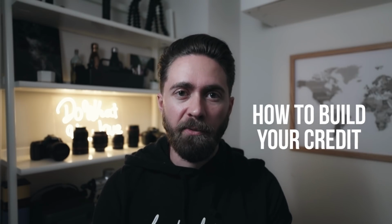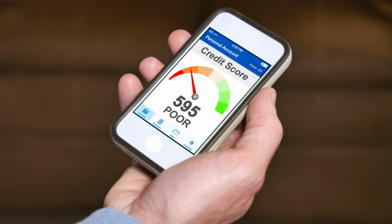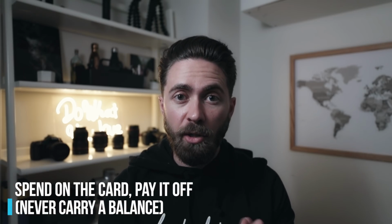But to kick things off, let's talk about how to build your credit score fast. To get approved for these top credit cards, you're going to need to bump up your credit score, and no matter if you have 0 credit or a bad credit history, these tips are going to help you. So the first tip is, whenever you have a credit card, never carry a balance. Not only is the interest rate a killer, it has a negative effect on your credit score.